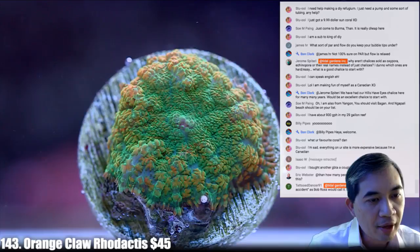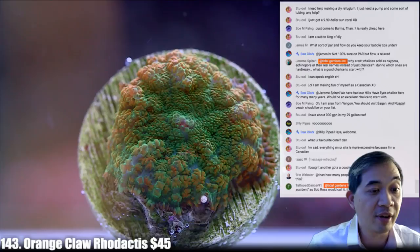I bought another green bubble tip anemone a couple days ago. It split 2 days later. Very nice.